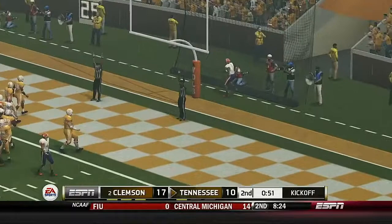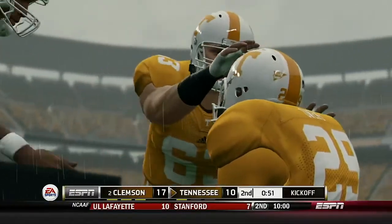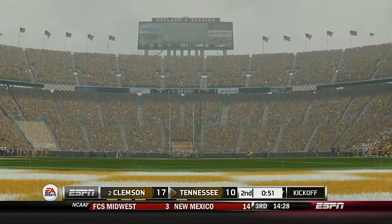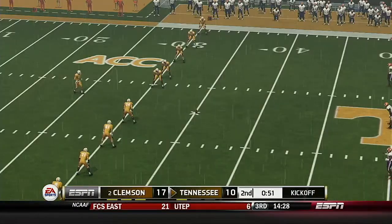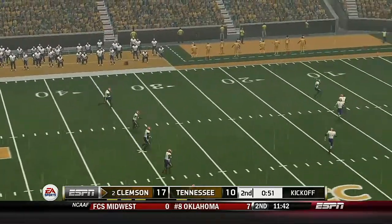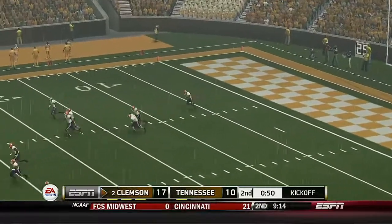Tacks on the extra point. An 8-play, 75-yard drive, and they put up 7 points. Brad, I thought the offense did a really nice job of mixing up the play calling on that drive. I thought the defense was on its heels most of the drive because of the versatility of the offense. So the score now, 17-10.